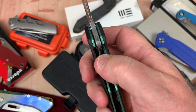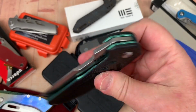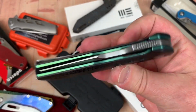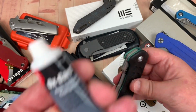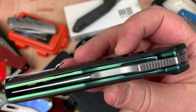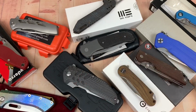So yeah, is it a bit annoying? Yeah, that's why it's 150 bucks. So it can be, I guess, after a while, from what I understand from Blade Forum's discussion, it'll probably cease on its own. But right now, no. But what I did put on it was some of this, okay? Because obviously you don't have a hardened steel insert at the end. So I put some of this on it and it has improved. All right, 150 bucks for that.